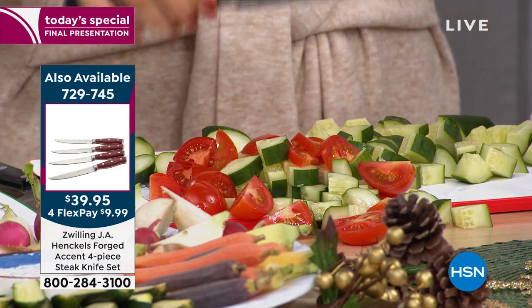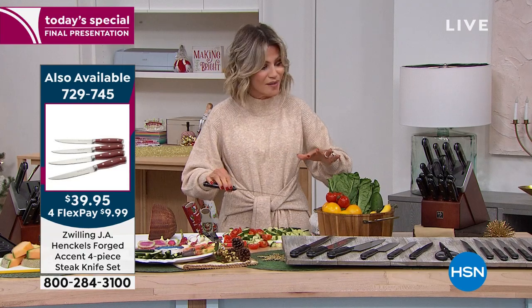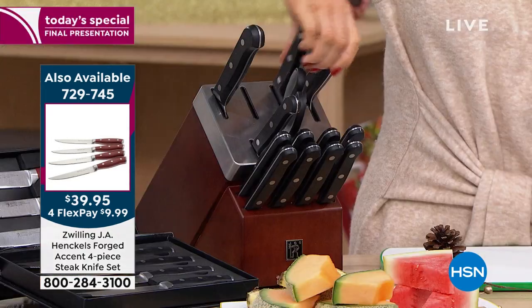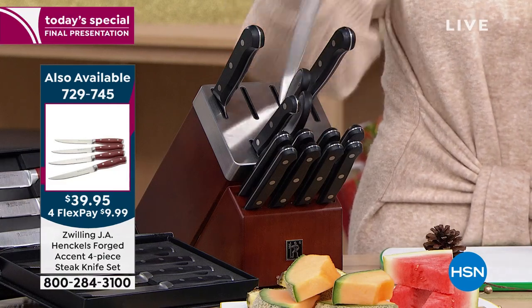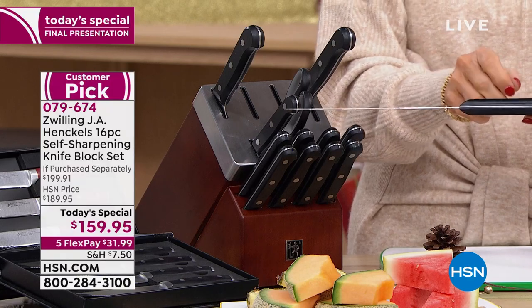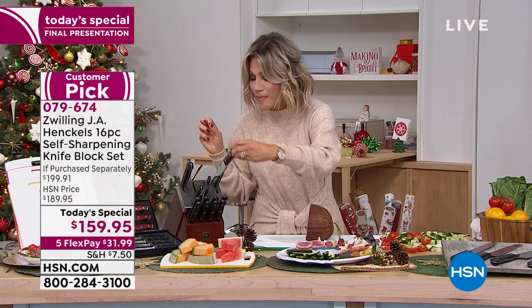Again, every time you set this back into the block, you're sharpening it. I just wiped it off, so that when I do put it back in, you're gonna hear it go back in. It's sharpening. So it's not just a great lifetime warranty. Again, full tang knives, so you can see that metal running all the way through it. You've got the three rivets holding it on. It's the quality. Time and time again, when you reach for this knife, it's gonna be perfectly sharp.